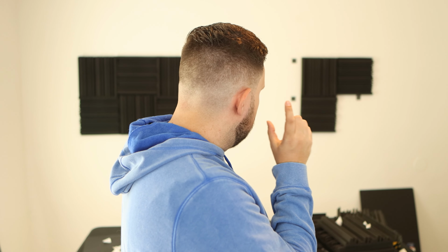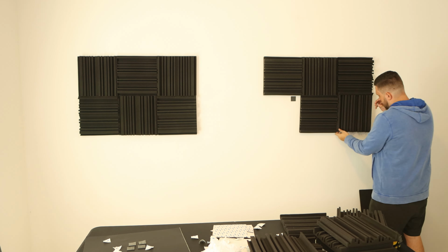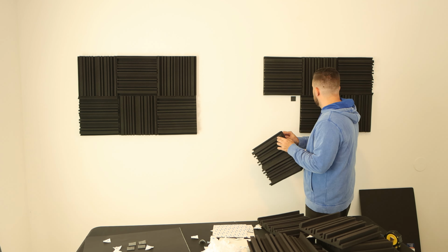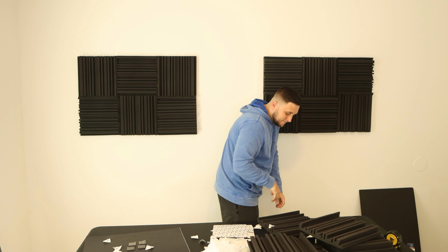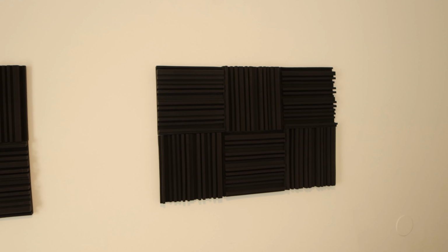So I had to make a minor adjustment by like 3 inches because it was off center just a little bit. Got both panels up. Check it out real quick. There's the first panel on the left. There's the second panel on the right. The way I have it lined up exactly.